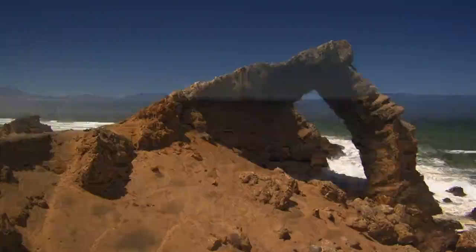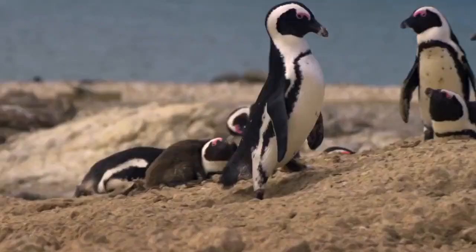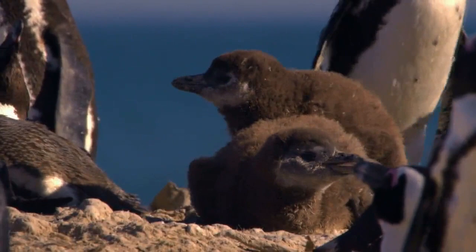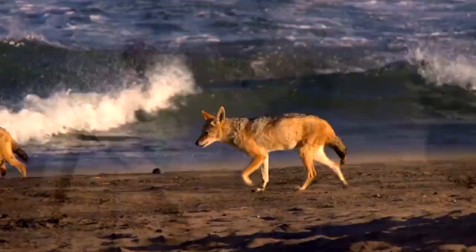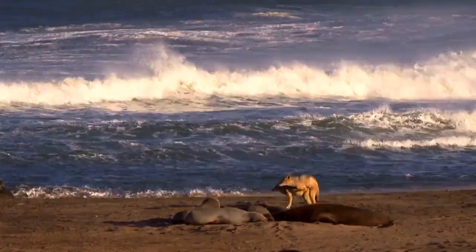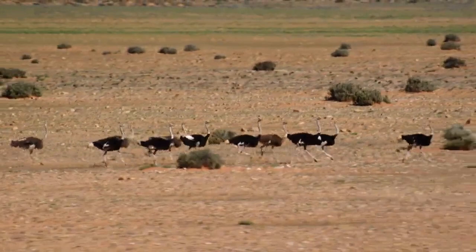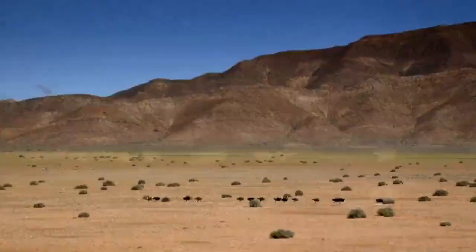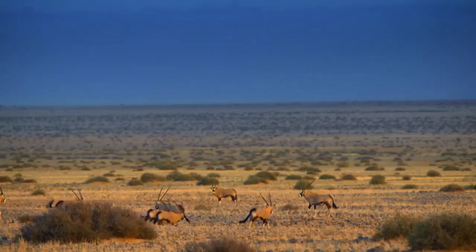Over on the coast, it's a time of hope, too. The penguins are raising their young. Jackals are looking to the future. The oryx return from their distant wanderings.